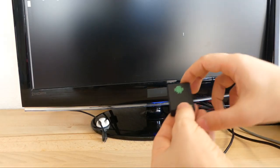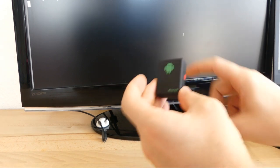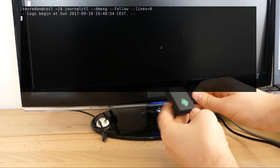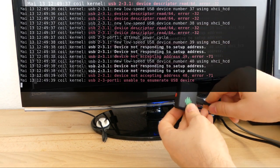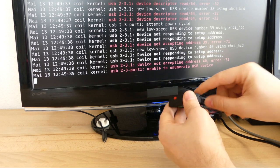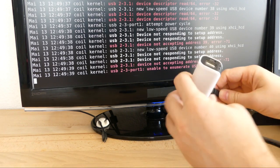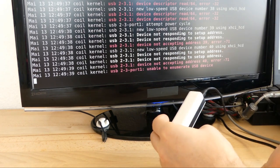The only connectivity on this GSM tracker is this micro USB port. It is used for charging, but is there more than charging? So let's connect it to the computer and check dmesg. There we can see that the kernel is complaining and not able to initialize USB. So it doesn't seem to be USB here, but there must be something else because if it would be just for charging, the kernel wouldn't complain. Like for this battery, it doesn't complain at all.